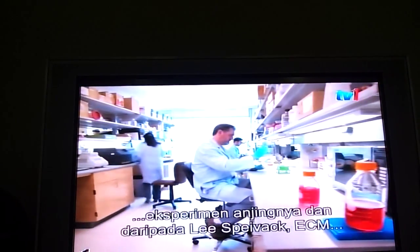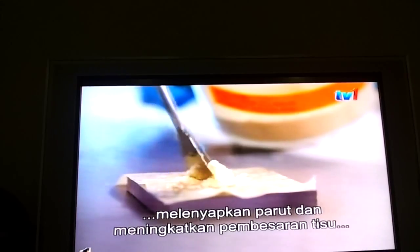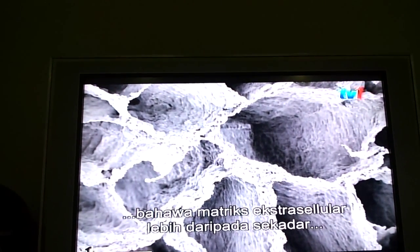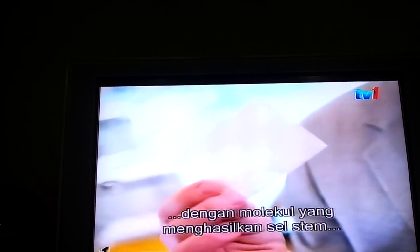Badalak knew from his dog experiment and from Lee Spivak that ECM suppressed scarring and spurred the growth of new tissue, but he didn't know why. Until he realized that extracellular matrix is more than just a structure for cells to live in. The extracellular matrix is loaded with signaling molecules that recruits stem cells to the site.